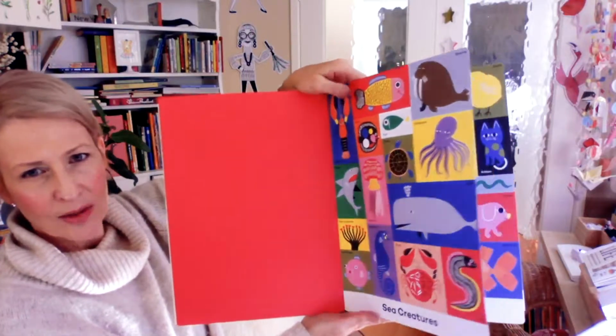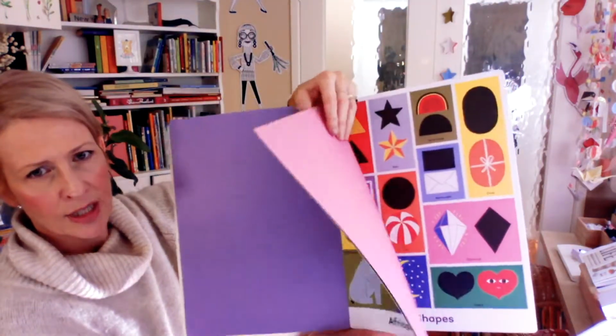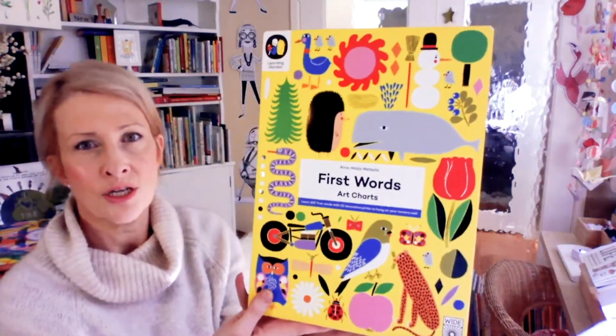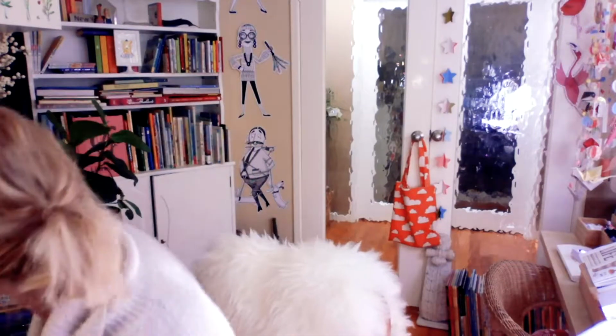Sea creatures, look how gorgeous those illustrations are. Pets, African animals, quite a few pages actually. Shapes. So a lovely way to decorate a child's room if you're looking for something super cool and quirky. And apologies, this was illustrated by Aino-Maija Metsola, and that's published by Wide-Eyed, as I said.